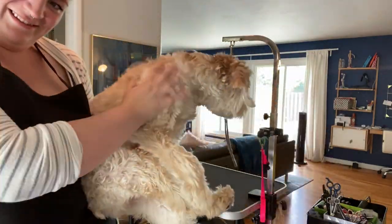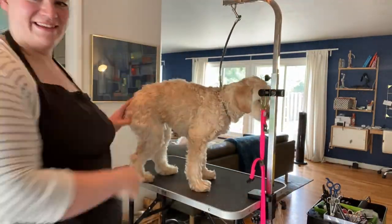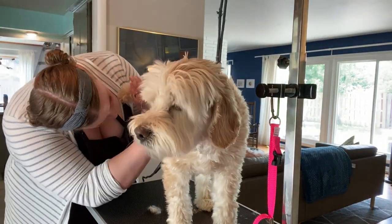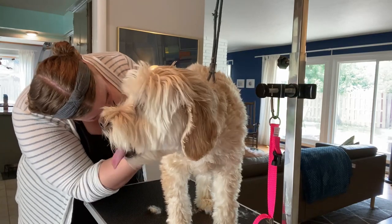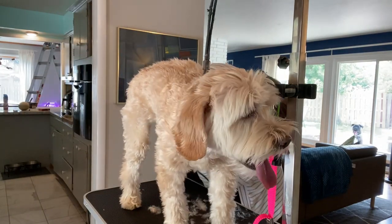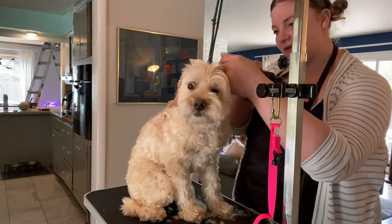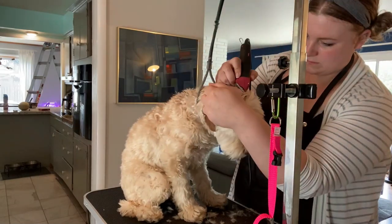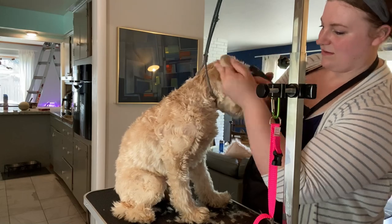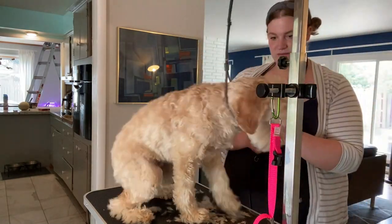And here he is. This is Bean. He is a cockapoo that I have been grooming for many, many years. He gets groomed very regularly, so he doesn't have so much uncontrollable hair, but I do like to get a little bit off before the bath just because it cuts down on the blow drying time, and Bean, like most dogs, isn't a huge fan of the blow dryer, so I find that it keeps him a little less stressed if we can get a little bit of that hair off, especially on his head, because most dogs, but especially Bean, don't really like their head to be blow dried.